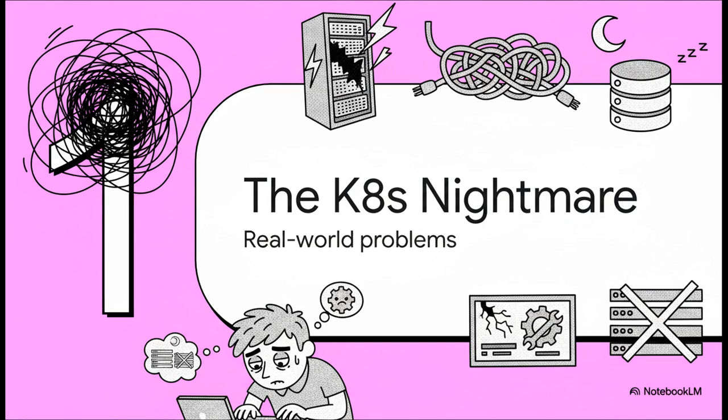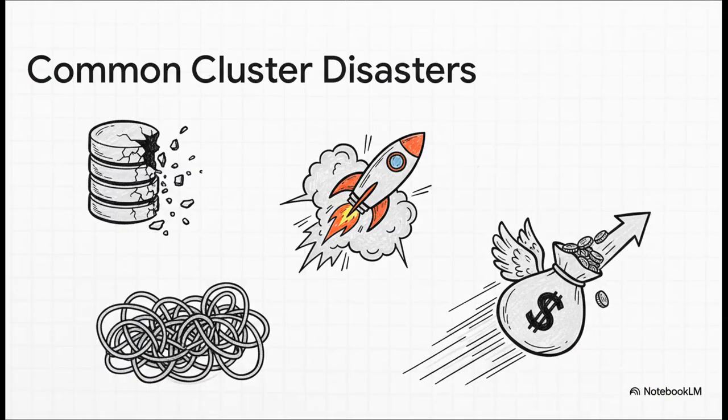So before we jump into the solution, and trust me, EKS is a pretty great one, we really have to understand the problem. We need to look at this self-managed Kubernetes nightmare. And I'm not being dramatic. We're talking about the kind of real-world disasters that give entire engineering teams nightmares. Yeah, look at this list. This isn't just stuff you read about in a textbook. These are the things that actually happen to companies.